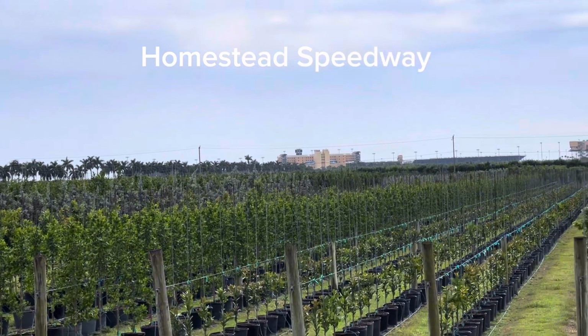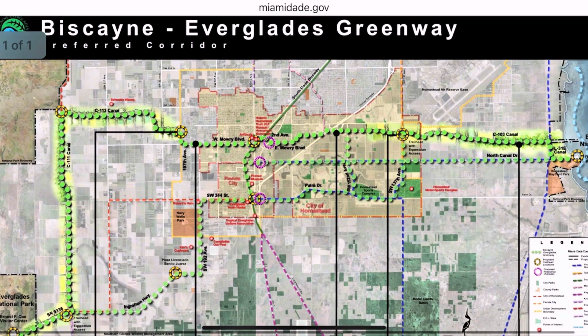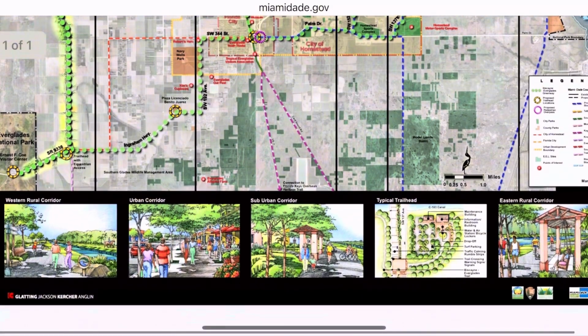So behind me, you can actually see the Homestead Speedway. So I'm standing right here on the Biscayne Everglades Greenway Trail, and it's the first of its kind right here in Homestead, Florida. So living in Homestead, Florida, my family and I love to go bike riding and fishing. That's one of the outdoorsy things that we love to do.